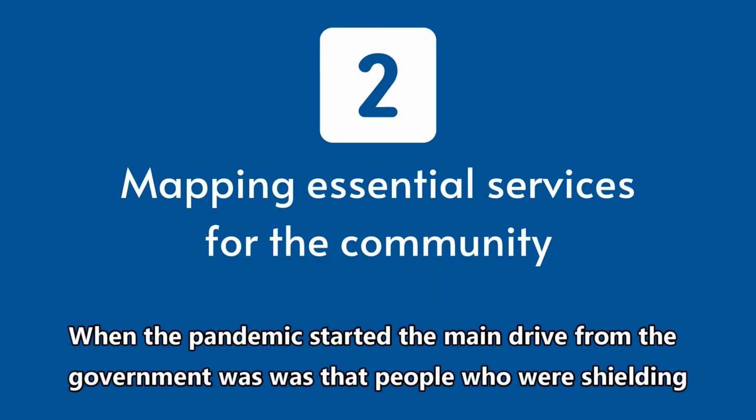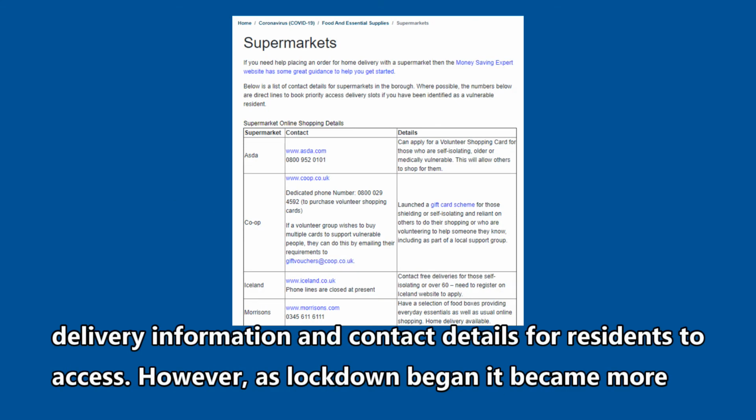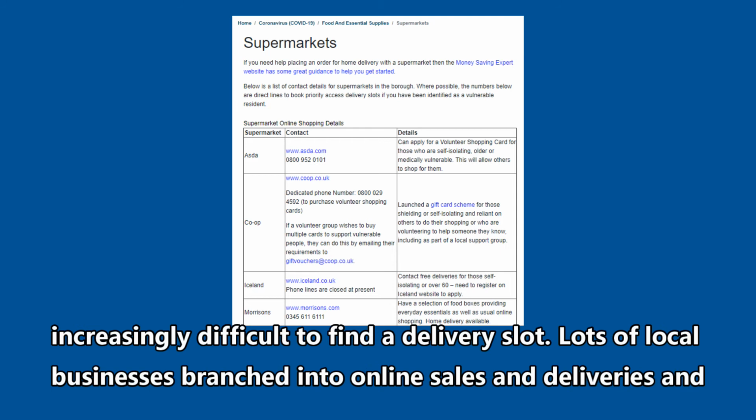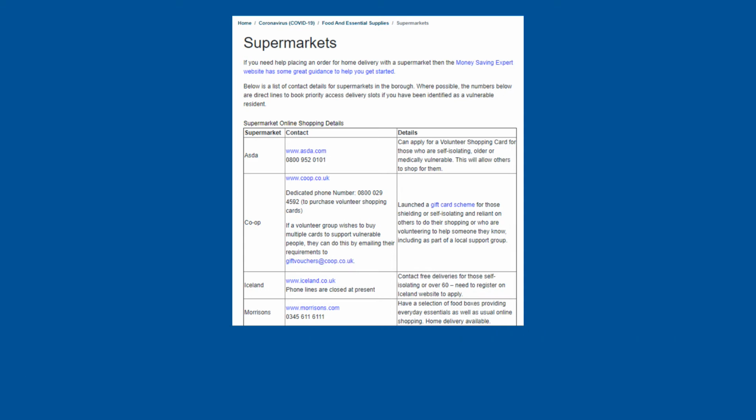When the pandemic started, the main drive from the government was that people who were shielding might need support in getting essential food supplies. On our website, we signposted to key supermarket delivery information and contact details for residents to access. However, as lockdown began, it became increasingly difficult to find a delivery slot. Lots of local businesses branched into online sales and deliveries, and we wanted to help residents and promote local businesses, and that's why we set up an online food delivery business search.